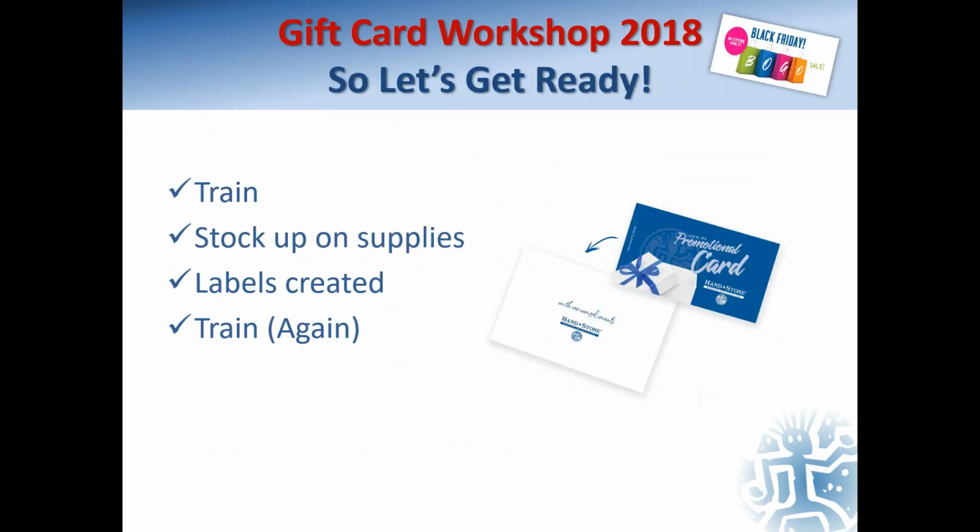So let's get ready for success. You want to make sure and ensure that you have sufficient supplies to be ready for the demand. Be sure to have labels made with the to be redeemed at and offer expires March 31st, 2019 to affix to the back of the card. Get comfortable with your pitch. Use it with every phone call, walk-in, and appointment.